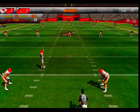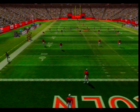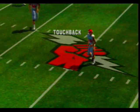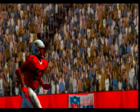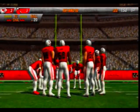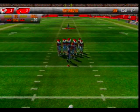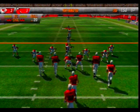Kansas City is lined up over the ball. Henderson. Booming kick downfield. This one is fielded by Hendrickson. The defensive unit forced an interception the last time they were on the field. So we have first and 10 here. First and 10.